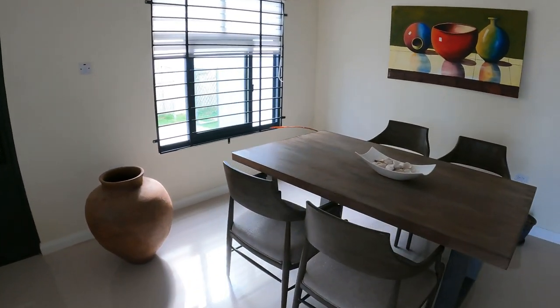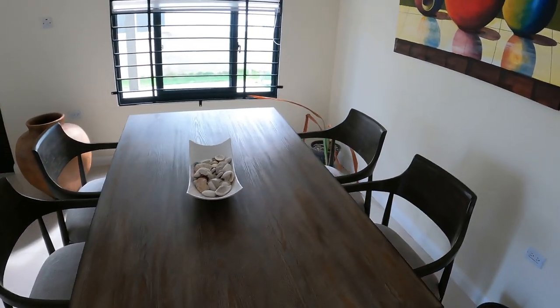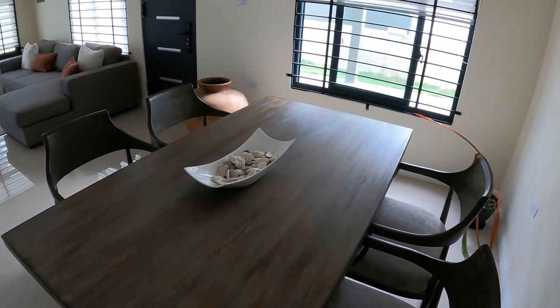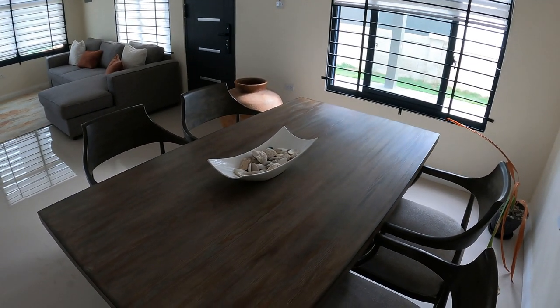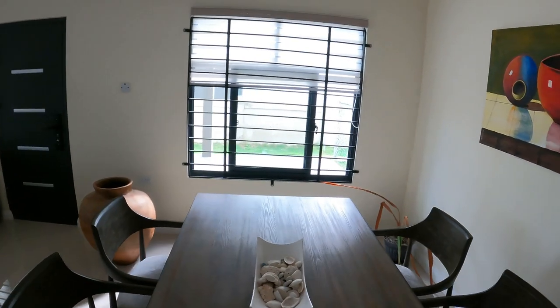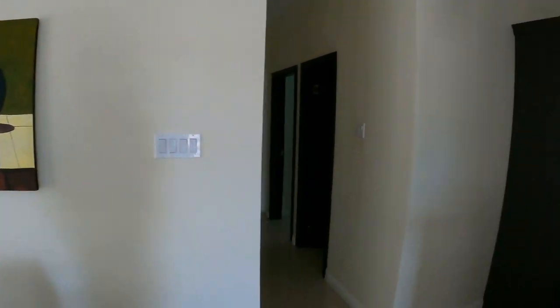Right, so similarly, we have a four-person dining room. I'm thinking if we had a smaller table, maybe a different design, it could also fit a six-person dining room table, but that's just my personal opinion. And there's space as well for your wall decor.